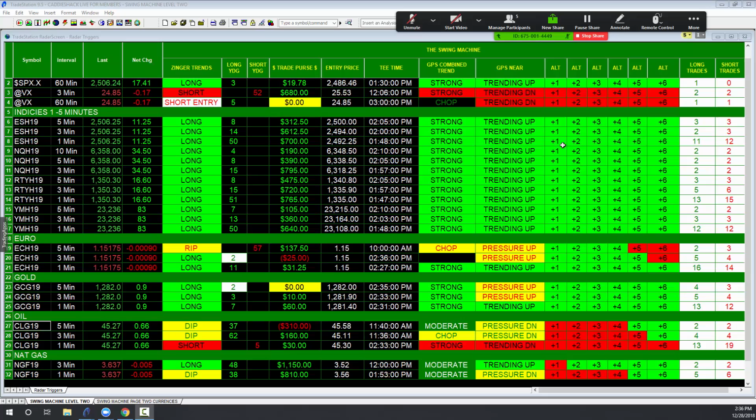And now isn't this a beautiful thing? Before we wrap up, here's the 1 minute. $700, one trade. The NQ on a 3 minute, 820, beautiful. The Russell, 770. The YM, 675. One contract. And how old are those trades? On a 1 minute, 50 minutes ago, 51 minutes ago, 50 minutes ago, and then on the 3 minute, 45 minutes ago.